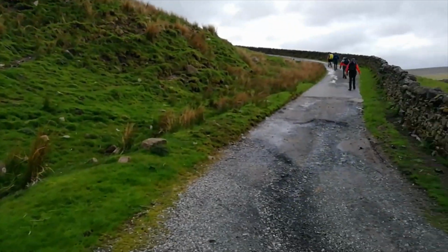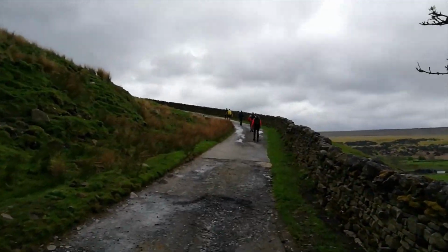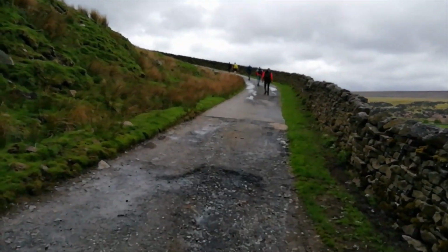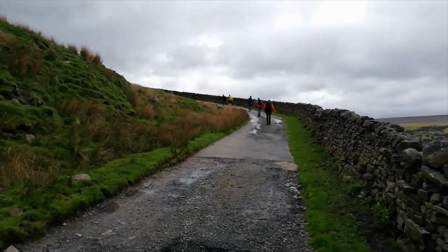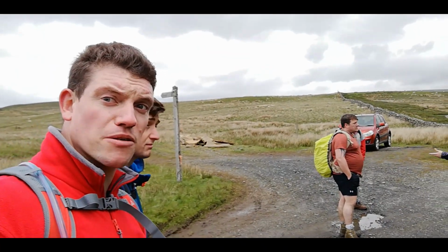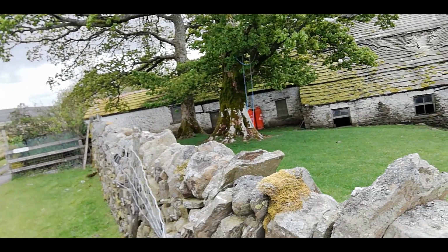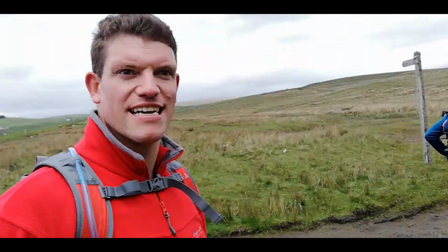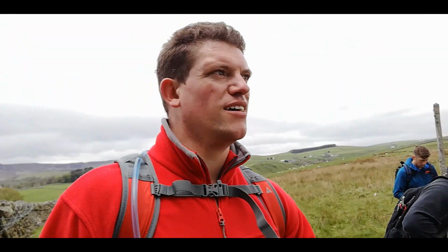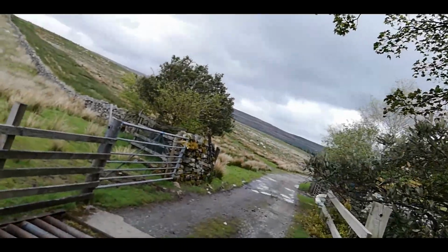We're on one path now. This is the path that's going to take us back to Bowlees. Nice and simple. Not too long to go. Before you get back to Bowlees Visitor Centre, you'll go through Ash Hill. Very scenic old house. You're going to go straight through the grounds, over the cattle grid, continue on.